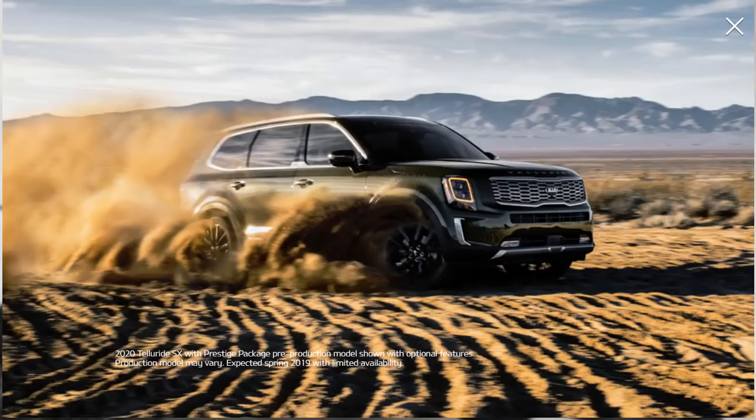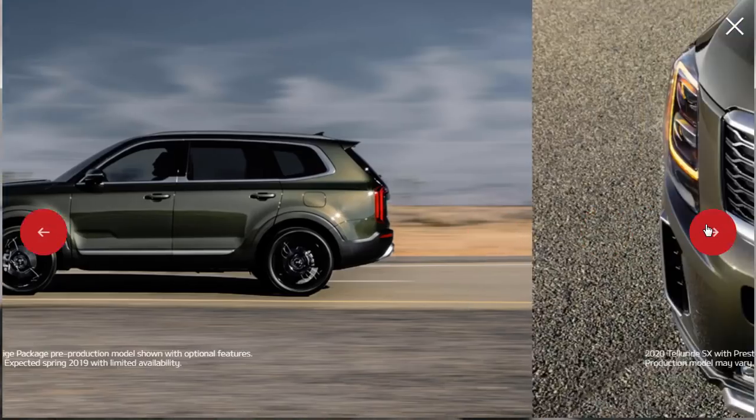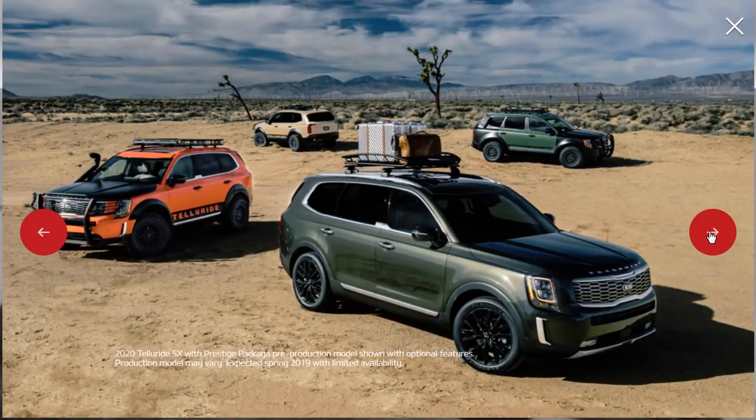All right, let's check some of these images. They've got nice little sentences written down. It's a little hard to see this one, but it says the 2020 Telluride SX, that's a trim level, which we will look at all the trim levels here in a few, with prestige package. There's a pre-production model, of course, they're showing us. All right, here's another nice shot. There's another Telluride SX. We probably don't really need to go through those. We just want to check these photos really fast.